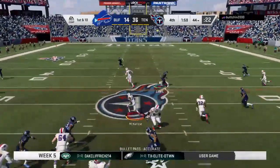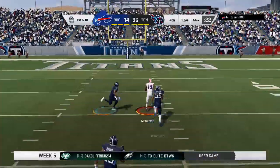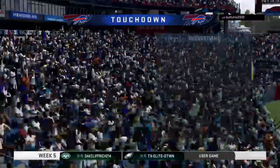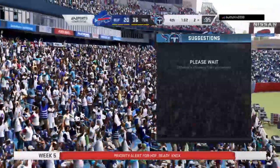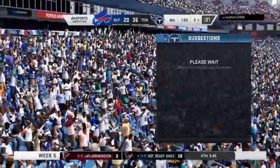Throwing on first down is Allen. Over the middle, complete. It's McKenzie. And all the way home for a Bills touchdown. Isaiah McKenzie, his 3rd touchdown now on the year. And the Bills get a bit closer.